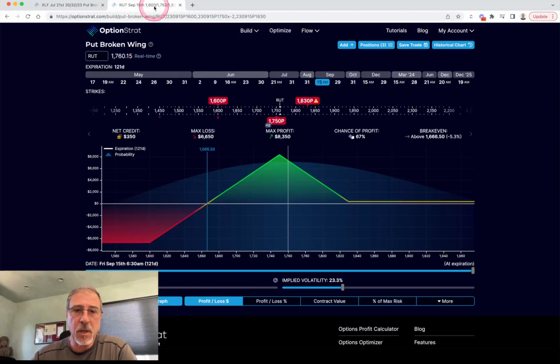Now, we normally trade in RUT or SPX. Those are large indexes that are not geared toward newer traders. There's a number of reasons that I like to trade in those, but again, you can see here this carries a much larger risk associated with it. This is a one-lot butterfly, and many times we'll trade in multiple lots. But I want people to learn this concept and understand this concept, but I want them to be able to do it with a much lower risk.